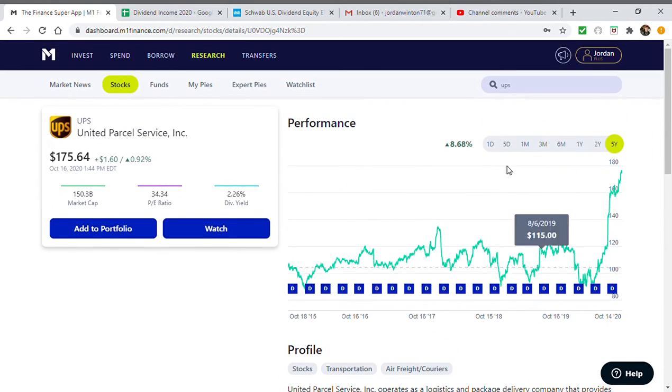And overall with UPS, the main reason why I don't invest in them is for one simple reason, and that's the big question mark with Amazon. Who knows if Amazon is going to be able to really hurt revenues for a company like this? But regardless, I think it's a great blue chip stock that is very dominant in its field and is probably going to be around for a very, very long time.